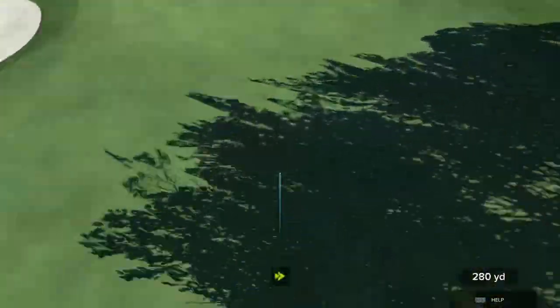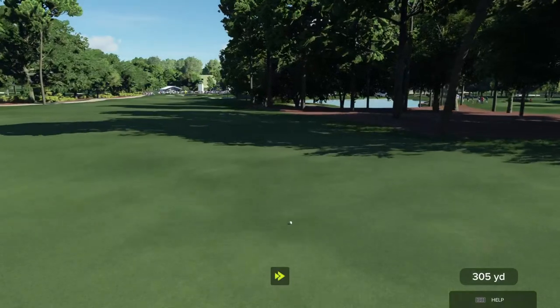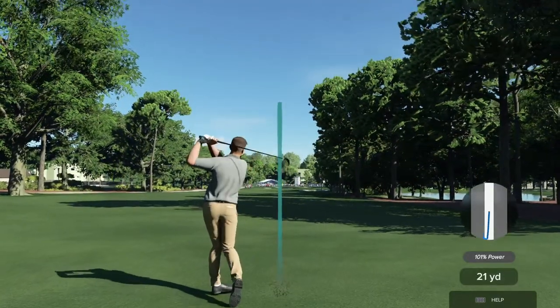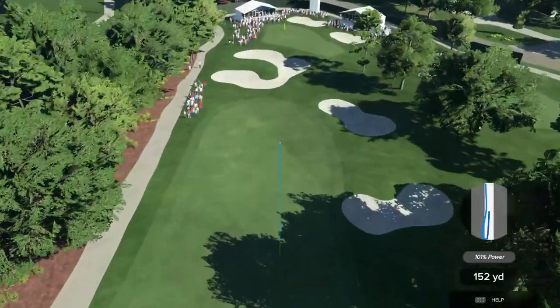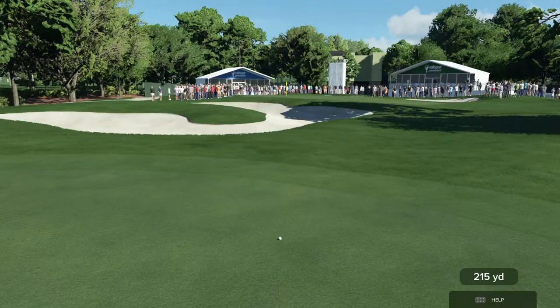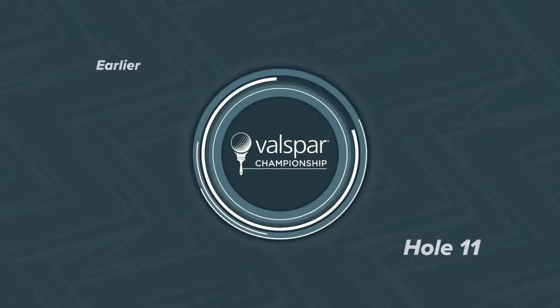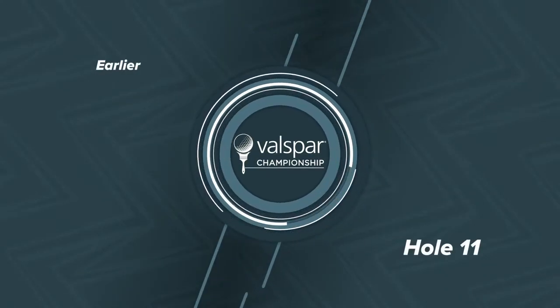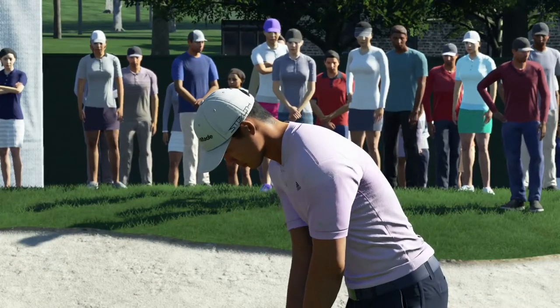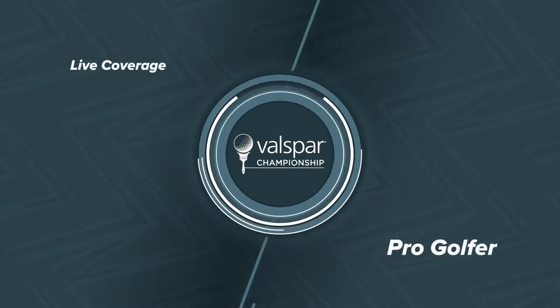Oh, well struck. This drive's heading for the fairway in my eyes. Sitting at 8 under. Currently in top spot. Let's take a look at Colin Morikawa from moments ago. Our player currently in second, making a really great shot. And back to the course with the live action.